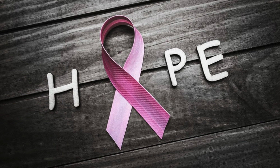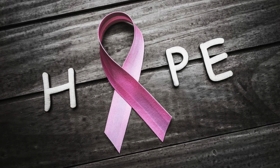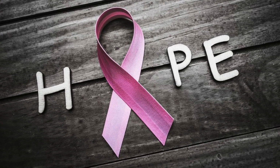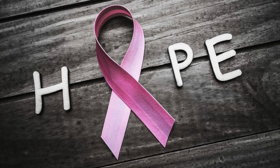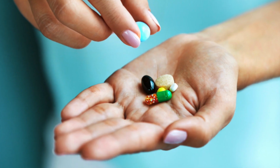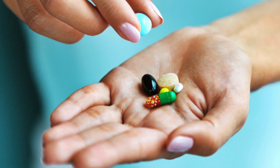So our goal is to stop the multiplication of cancer cells and reduce tumor growth by providing an environment that reverses the immortality switch and promotes cancer cell death. Let's talk about 5 supplements that support the body in doing just that.